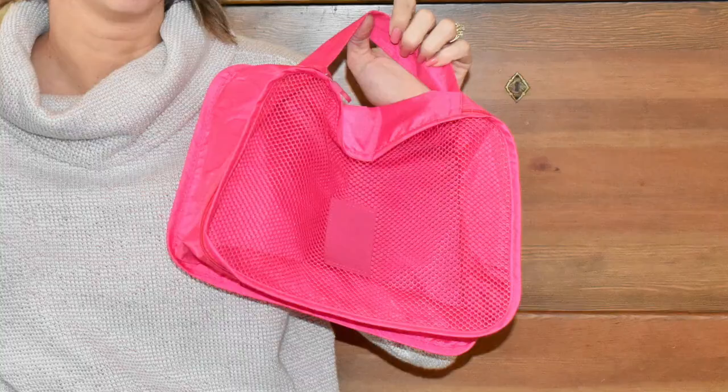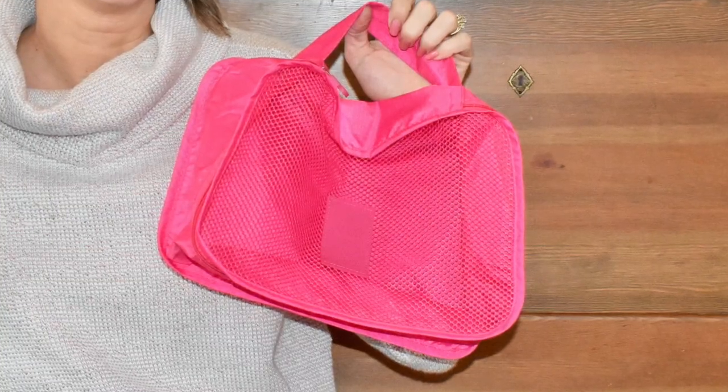One thing I liked about my regular packing cubes was the mesh top so that I could kind of tell what was in that packing cube. But that's just a small con of the compression ones.